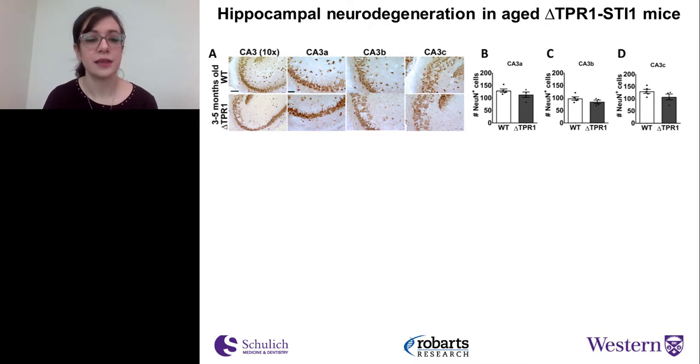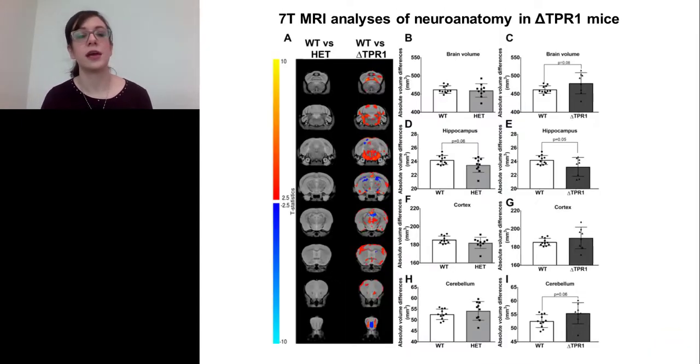So then we wanted to take things to a larger scale, and we collaborated with a group at Sick Kids in Toronto, and we gave them fixed mouse brains from our STI1 mutant mice, and they performed volumetric analyses using 7 Tesla MRI. And essentially what this data is showing here, the left panel being wild type versus heterozygous STI1 mutants, and then on the right being wild type versus our delta TPR1 homozygous mutants.